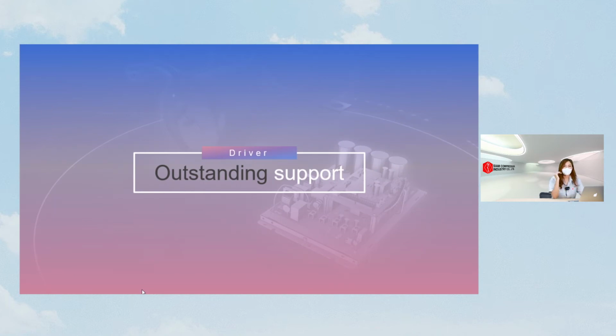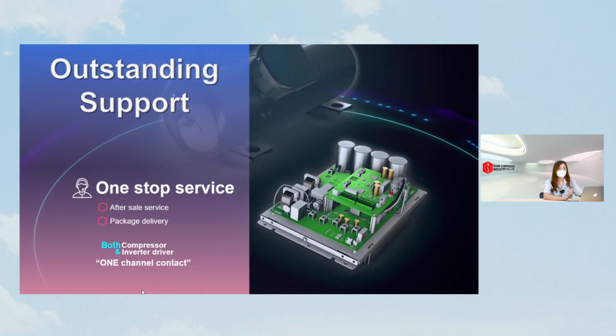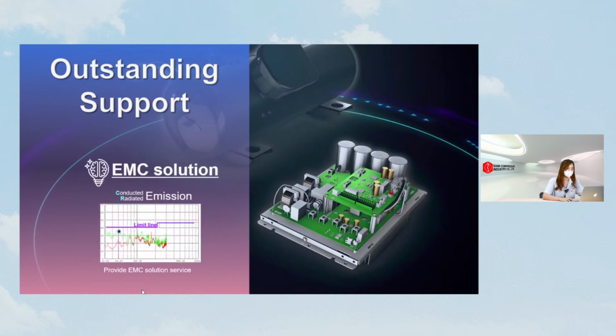We are moving to the last topic, about outstanding support. Aside from the efficient product and package, you will receive outstanding support from the SNI team. We will be a one-stop service for all issues, including tuning and all tests between a driver and compressor, to guarantee the best compatibility. And we can help to find the best EMC solution with an experienced team.